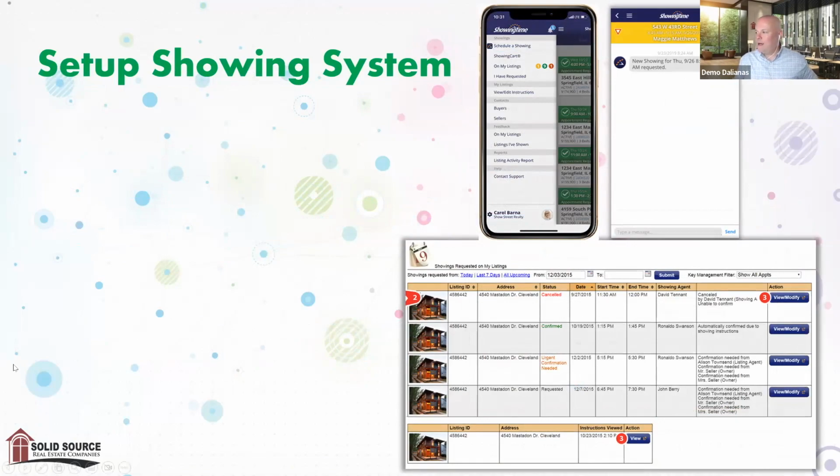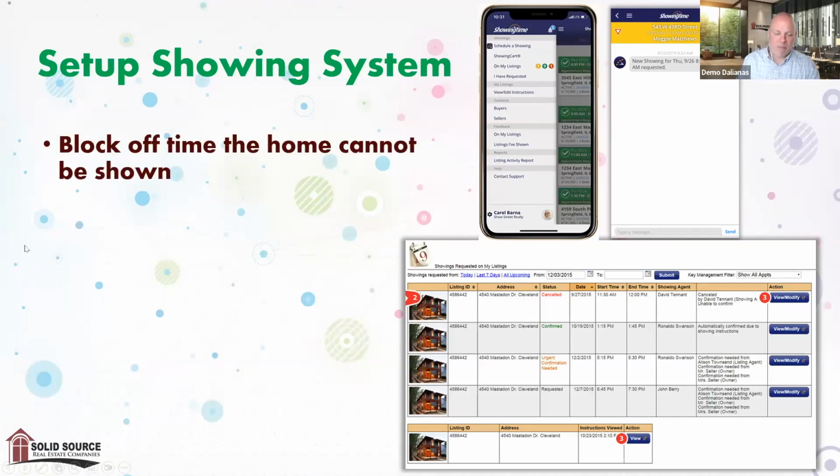Showing time. This is a good system. There's a lot of different things you can do with it. You can block off the schedule. All that this does, though, is block off the opportunity for someone to go and schedule. They can still get in a lockbox unless you set the time frame there. So they don't necessarily talk to each other in that sense of the schedule part.